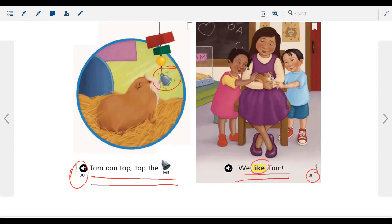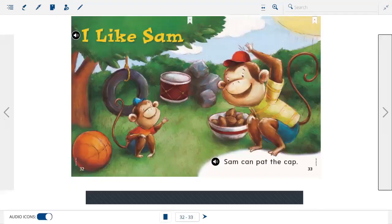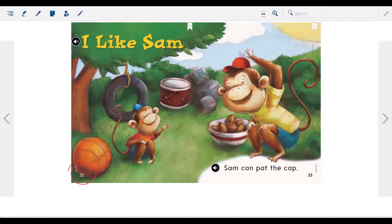Here's one of our high frequency words. We is also. All right, let's turn the page. All right, we're going to read another story, and it's on page 32. The title of this story is I Like Sam.